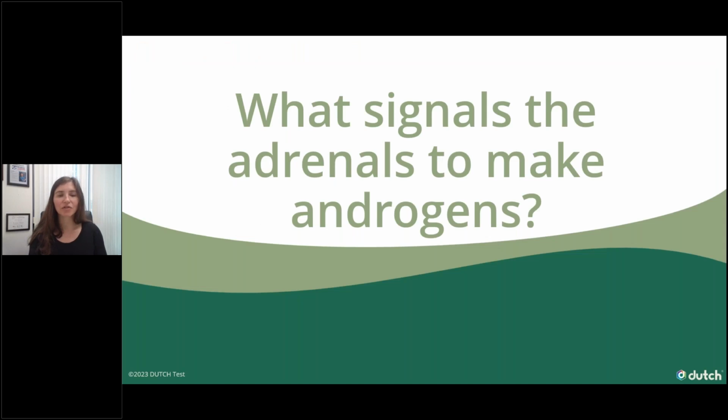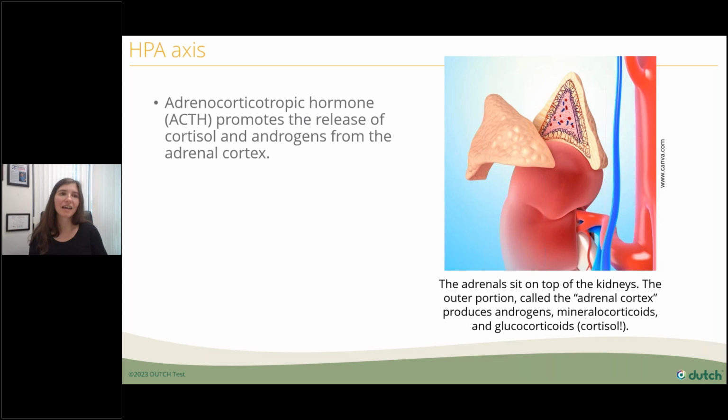What signals the adrenals to make androgens? So remember, the adrenocorticotropic hormone, or ACTH, is what promotes the release of cortisol and androgens from the adrenal cortex. And here, there's a visual diagram. I really like this because it shows that we have 2 adrenal glands and they sit on top of the kidneys. So we have 2 kidneys, 2 adrenal glands on top of those kidneys. And on the outer portion, it's kind of beige in this picture, that's the cortex. And the cortex makes our androgens like testosterone and DHEA, makes our mineralocorticoids and our glucocorticoids. And an example of a glucocorticoid is cortisol.